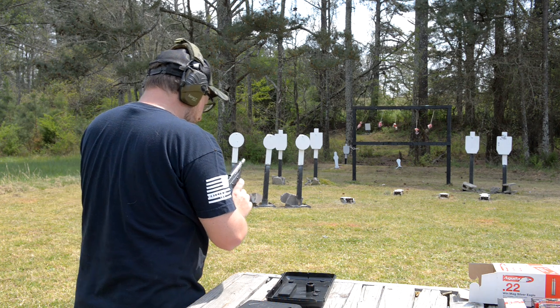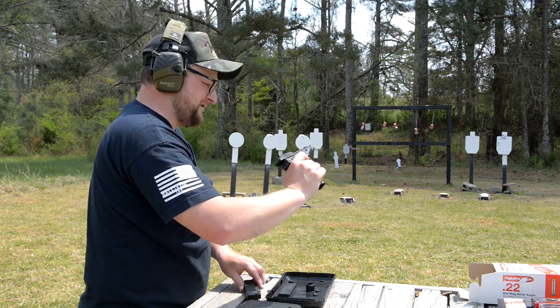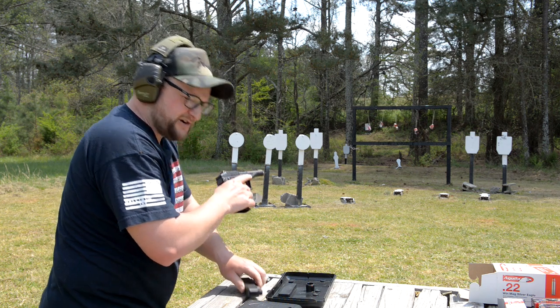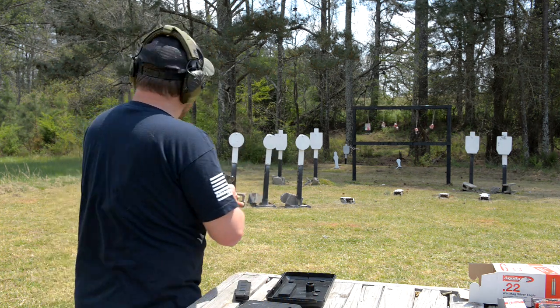Not bad. Okay, we got a stoppage here. It was only on the last round out of the magazine. It just didn't quite go all the way into battery there. All right, I'm gonna go ahead and put the round in the chamber. I don't know if it's a magazine disconnect safety. Let's try it. We'll see if it'll fire without the magazine in it.